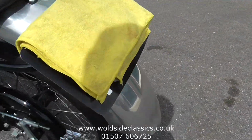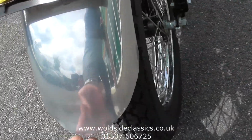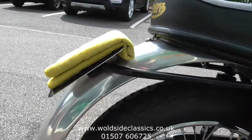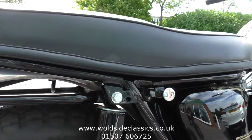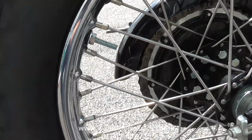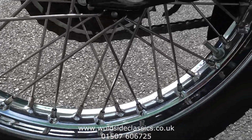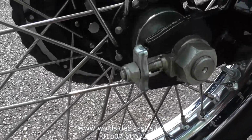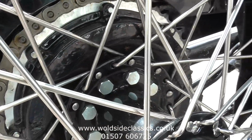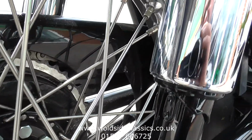The mudguards, aluminium, razor edged, which appear in every feature on the internet that you can find. Looking around the rims, the wheels and the spokes and everything, you can see the attention to detail. The inside of the hub. This bike is very special.